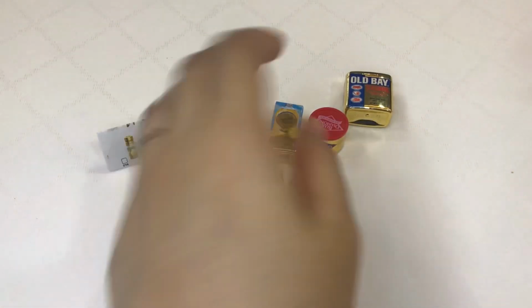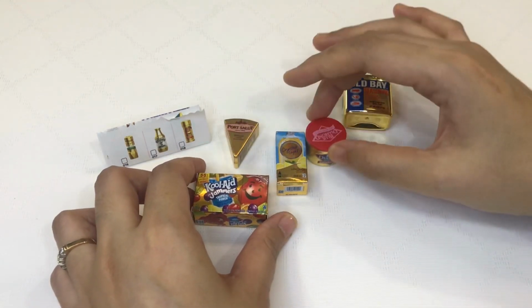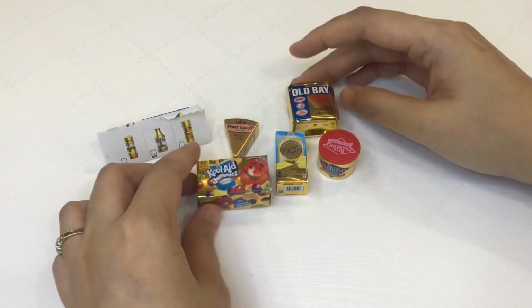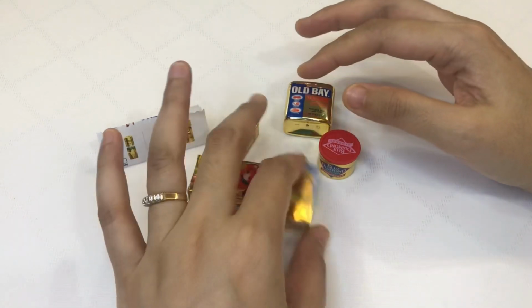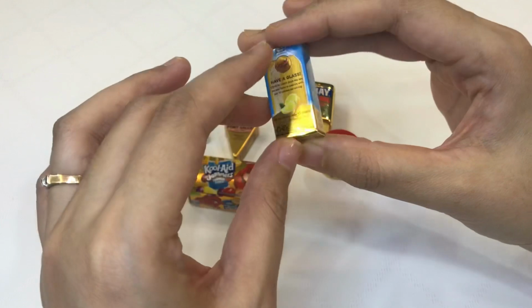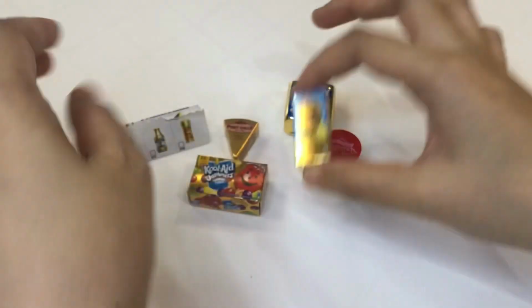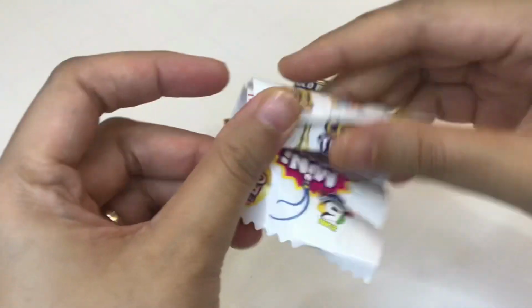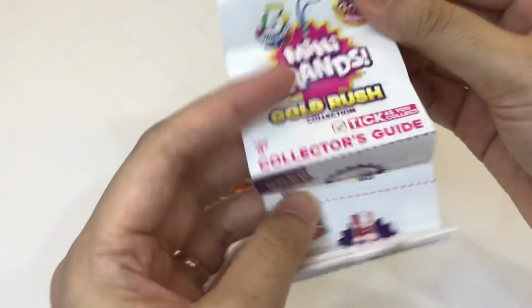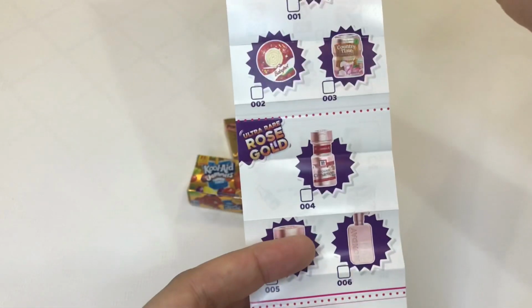Alright, so these are the four items that I have opened from the Gold Rush mini brands. I could say that there is only one duplicate that I received from the previous mini brands, but this time around I got a gold. Okay, and this is the Gold Rush collector's guide. I did not get any rose gold this time, maybe next time.